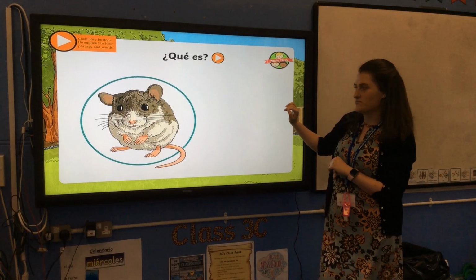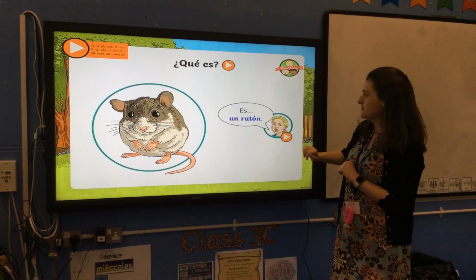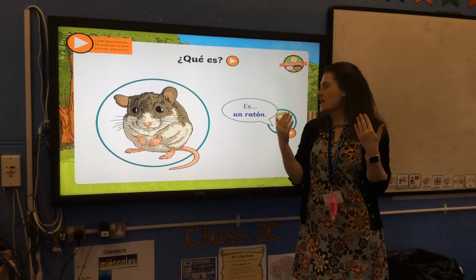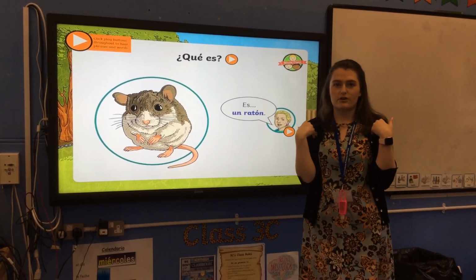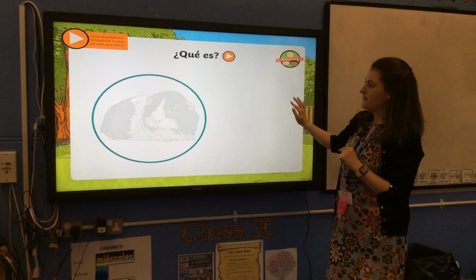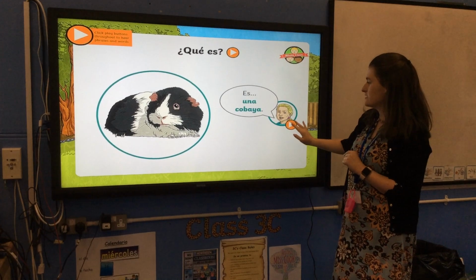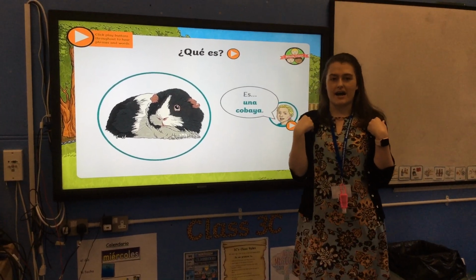Our next animal is a rat. Okay, so. Un ratón. My turn, your turn. Un ratón. Well done. Oh, let's see what a guinea pig is in Spanish. Una cobaya.